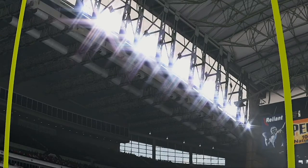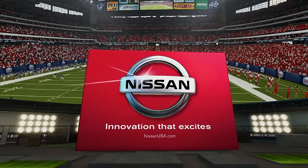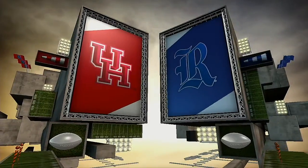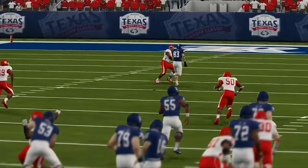Glad to have you with us in the studio for the EA Sports NCAA Football 14 Halftime Show presented by Nissan. Innovation that excites. Reese Davis and David Pollack here, completely locked in on that first half.